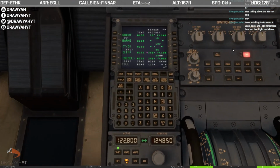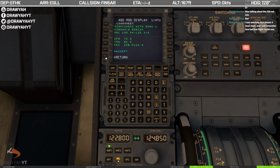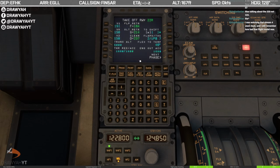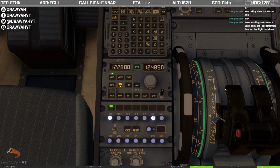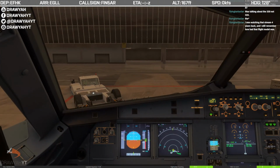I've got a company message. That's going to be most likely Finnair Ops. So our load sheets, confirm those. Even on the performance page, trim will set up once we have hydraulic going through. Interestingly enough, it's already down to flaps 1. I did not set that. That's done that completely on its own accord.